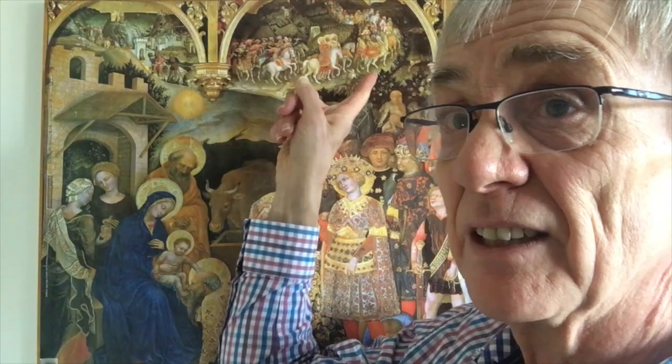Then they reappear here in this little section, easily identified because they've got their holy halo discs. And here they've reached the point where they're going to go up into Jerusalem and meet up with Herod the king, and he's going to express a lot of interest in the fact that there's a new king supposedly being born in his area. And so he says to them, do come back and perhaps I can go and worship him as well.